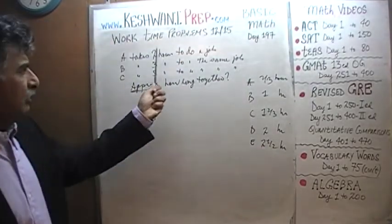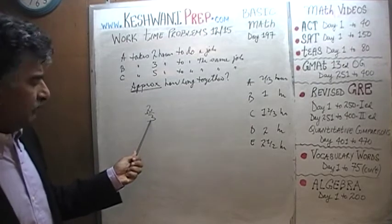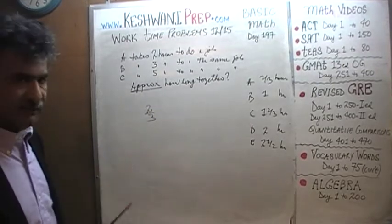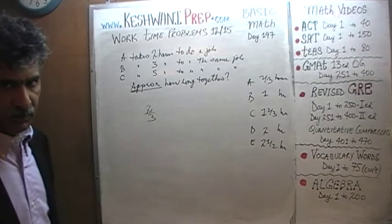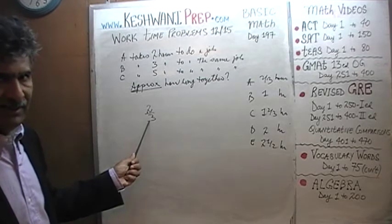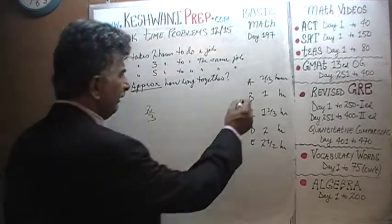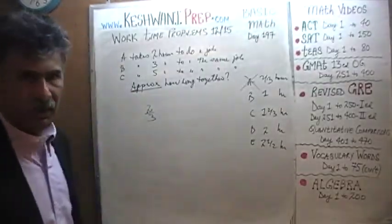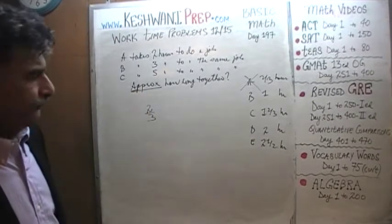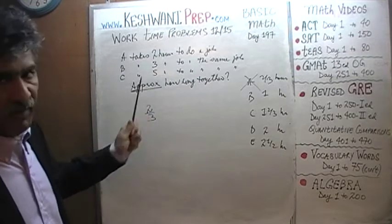If you can do the job in 2 hours, give him a third of the amount of time, he can do 1/3 of the job, B can do 1/3 of the job, C can do 1/3 of the job. So that's the lower limit. It cannot take any lower than that. The total amount of time the job will take has to be more than that amount. Anything less than that is nonsensical. They cannot do it in less than 2/3 of an hour, because that assumes that everybody works as fast as A. The other extreme is 5.